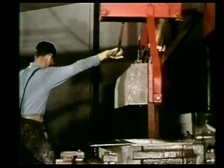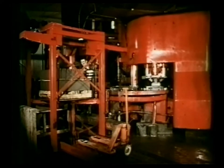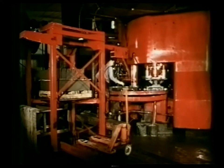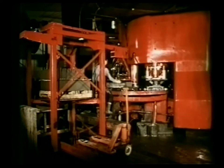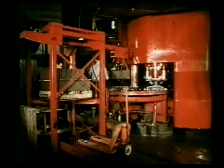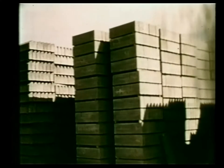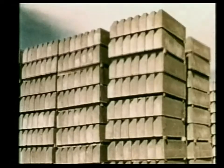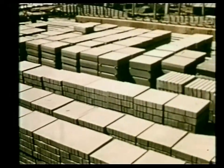With over 450 plants supplied to date throughout the world, Fielding and Platt provide a complete service, ranging from the supply of standard and ancillary equipment to special projects involving purpose-designed plant. The skills of an experienced team are available to solve a multiplicity of customer problems. Quality products, efficiently produced in quantity, on Fielding and Platt hydraulic concrete presses.